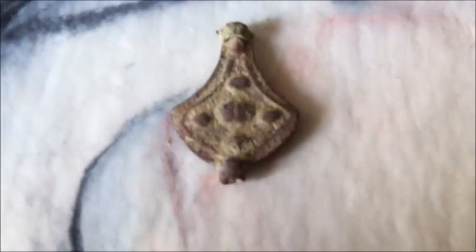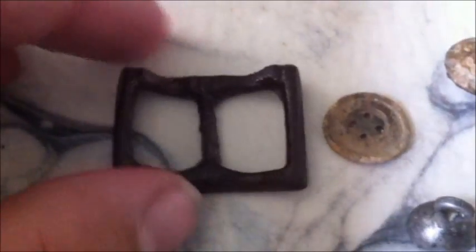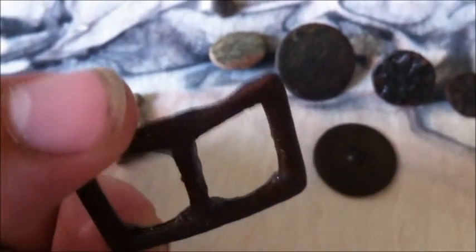Oops. Come here. So if you know what this has been, I would appreciate a comment. And a small buckle. Maybe it's for a horse or something like that. I don't know how old this is, but still it's a nice buckle.